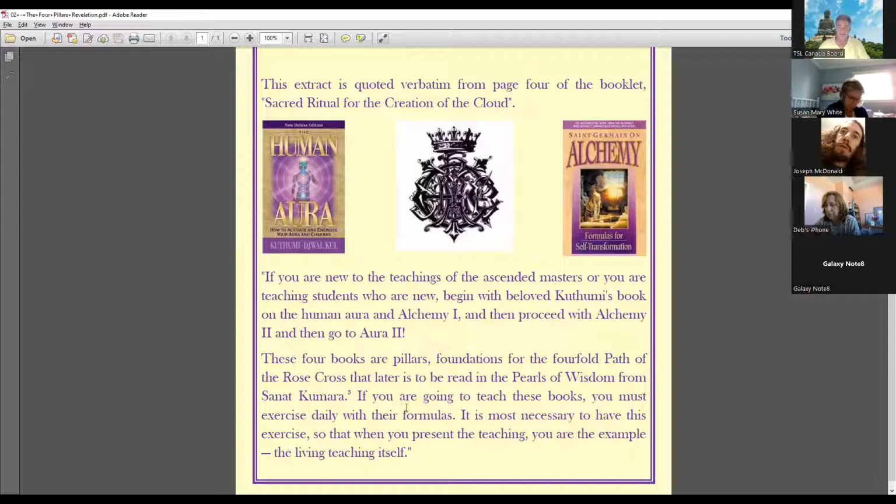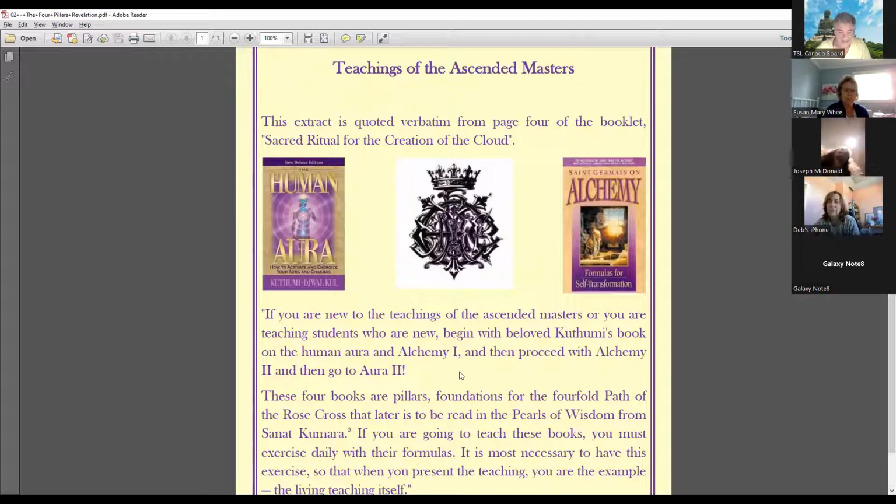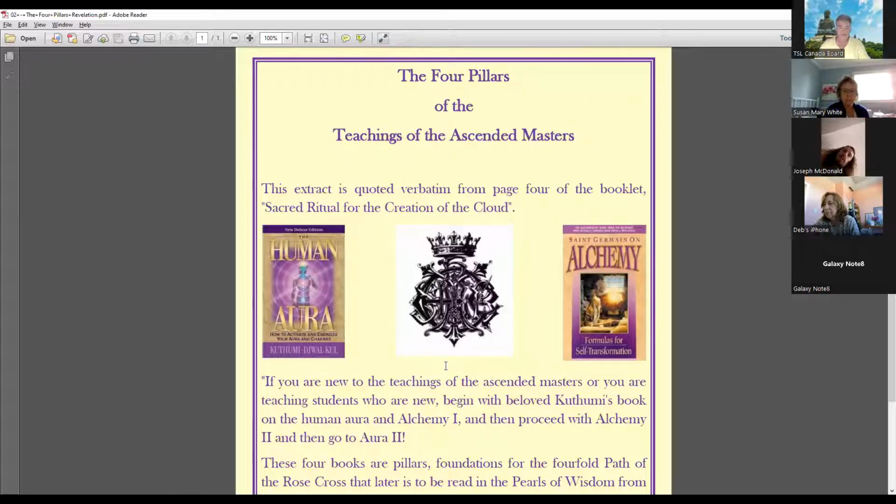If you're going to teach these books, you must exercise daily with their formulas. It is most necessary to have this exercise so that when you present the teaching, you are the example, the living teaching itself. And so I came upon this instruction probably 30 years ago, and I took it upon myself to follow precisely the direction. And I read through the 4 pillars, and I've done the exercises many times. And hopefully I am, to some small degree, living the teaching and being the example of the teaching.